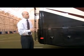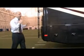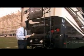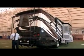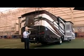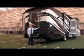Of all these features, there's just so many, and I want to keep going as fast as I can here because there's a lot to cover. The back end, just an awesome design. It has a front and rear fiberglass cap. Now, most gas Class A's just have like a regular travel trailer style wall on the back. This is, again, more like a diesel, so super high end front and rear fiberglass caps.